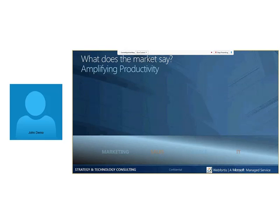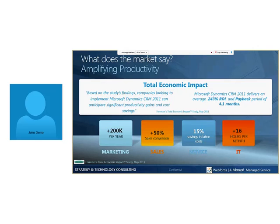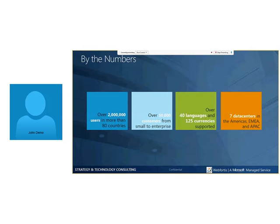And in terms of what the market says and why you want to look at Microsoft CRM, I love the number. Microsoft CRM delivers an average return on investment of 243%. Going a little further, 2 million customers, 80 countries, 30,000 customers, small to medium enterprise, the data centers, the different languages.